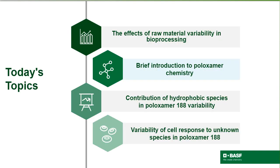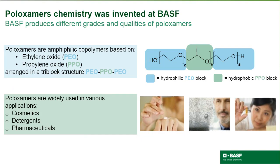So let me tell you now a little bit about poloxamer chemistry and how it works, right? Poloxamer chemistry was invented at BASF. It was invented at a Wyandotte, Michigan site in 1973. And poloxamers are essentially amphiphilic copolymers. What does that mean?